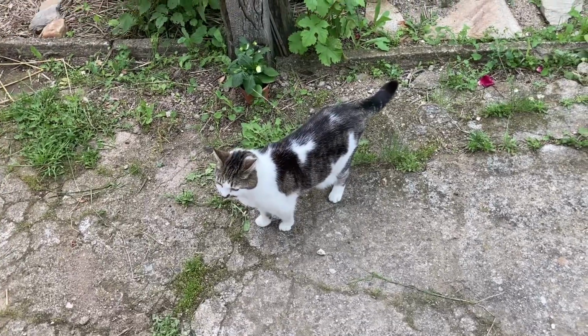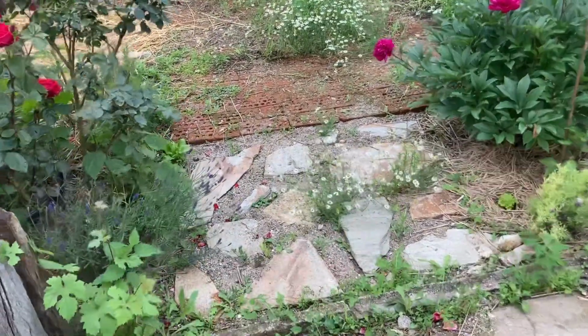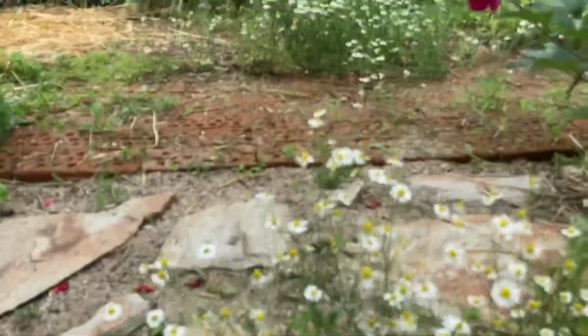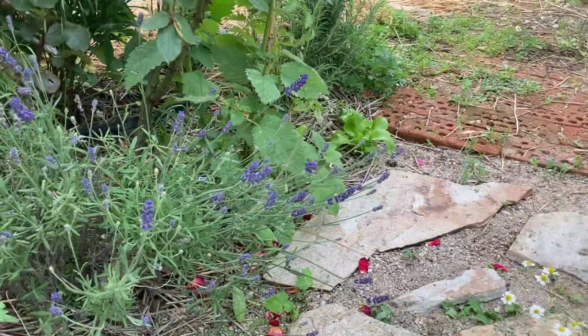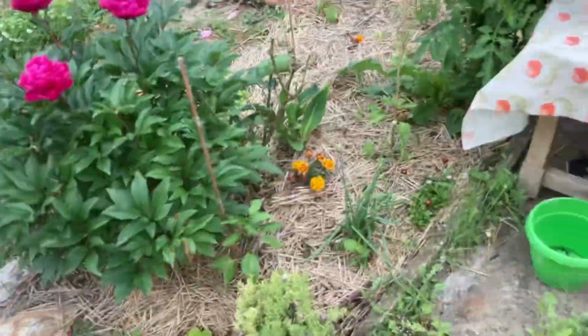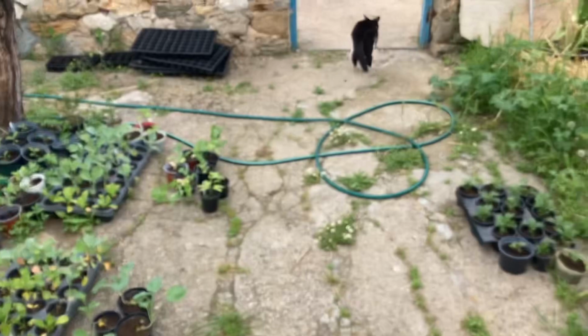Little Bailey. I just saw her navigate between the lavender and these cute little, I'm not sure what they are, daisy family, I suppose. And I'm keeping those over there because they're just cute. I like it. Keep all the flowers, right? Yeah, so this is nice. And yeah, these are the plants that are going out today.